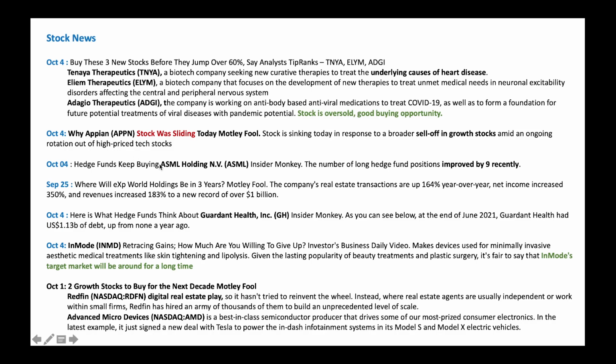And then you got ASML. ASML is a great semiconductor play here. Stock has dropped significantly. I think it's time to look at ASML and own a nice position here. I think it's going to do very well. And then we got here EXPI, one of my favorite real estate plays here. I think EXPI stock is right now beaten down big time.